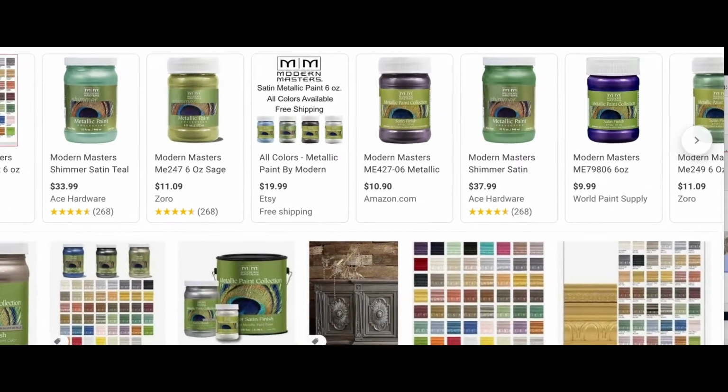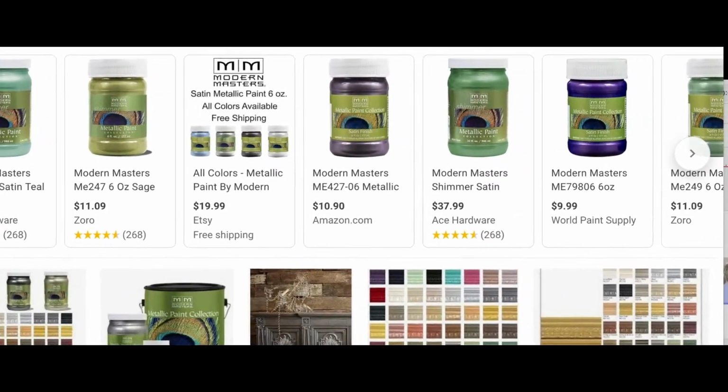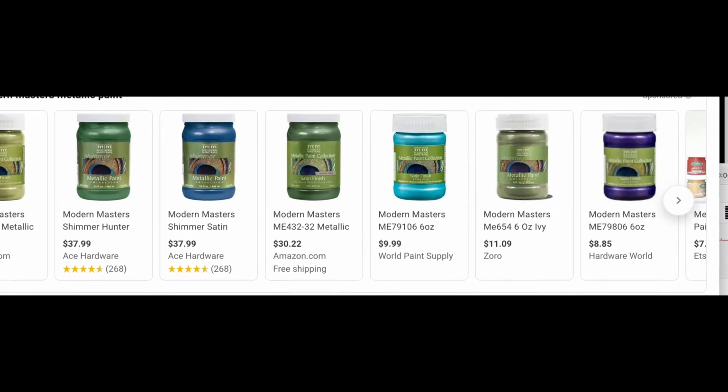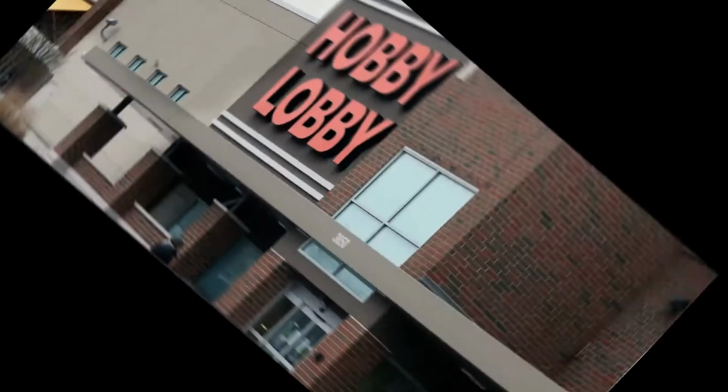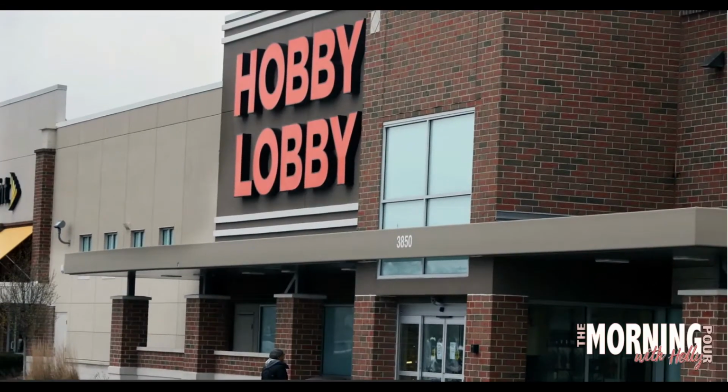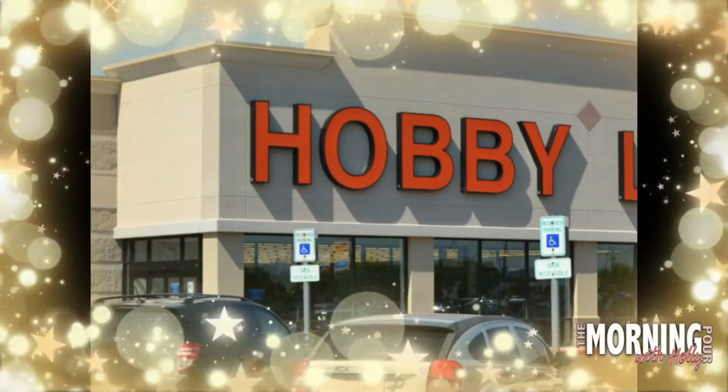Modern Masters, beautiful colors, but at $11 for just a 6-ounce bottle. I've been putting off getting some, but today I was determined to go to my local Hobby Lobby and get just 3 colors to start out with.